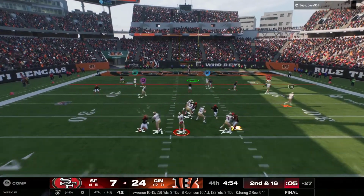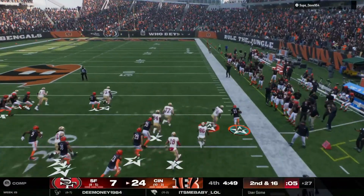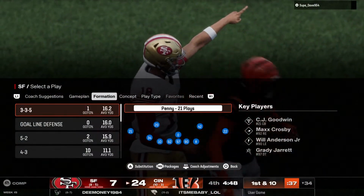Another try following the sack. And there's a man there. It's intercepted. And the Bengals take possession as he makes his 4th interception of our season.